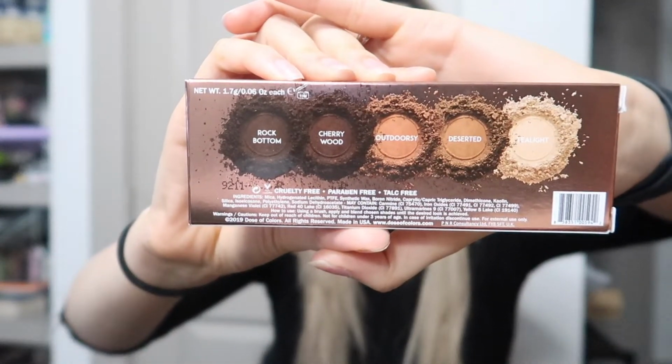pretty browns. I have a lot of browns. I just do. I have a lot of palettes because everybody likes brown colors. They go with everything, so I feel like I have a lot of browns. And honestly, I would throw this in the giveaway as well, just because I know I have a lot of browns.